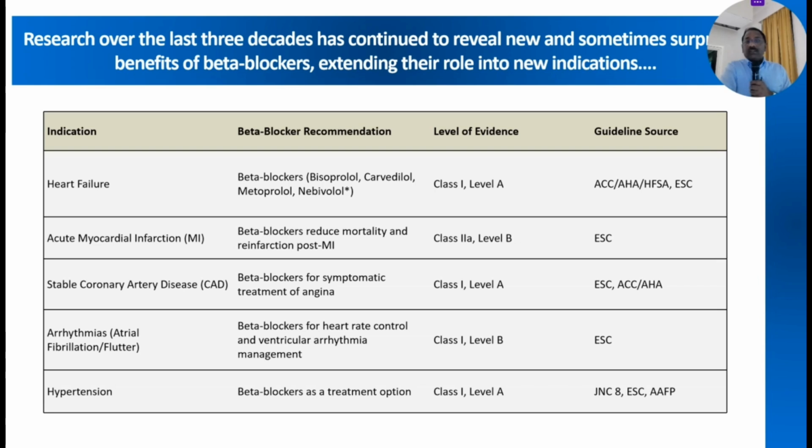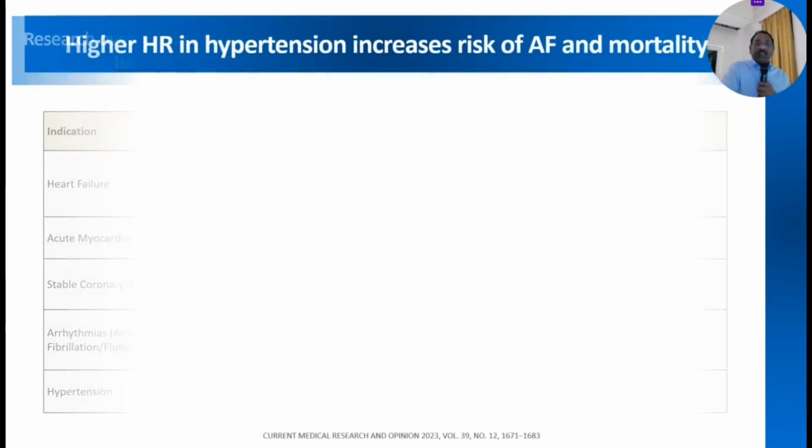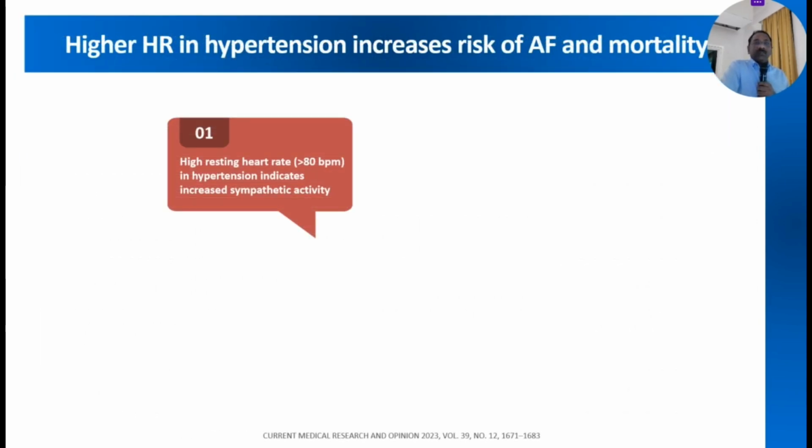Acute myocardial infarction, yes, we have to use the beta blockers at lower doses initially, and once the fellow is a stable coronary artery disease patient, definitely there is a compelling indication to use the beta blocker. That is class 1 and level A. And tachyarrhythmias, so we have to use them in all the hypertensions whenever it is needed. So definitely we have to use the beta blockers.